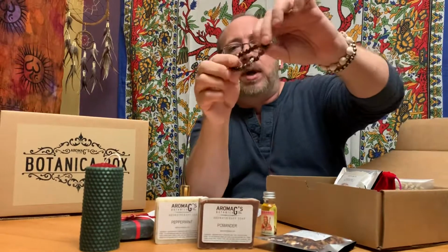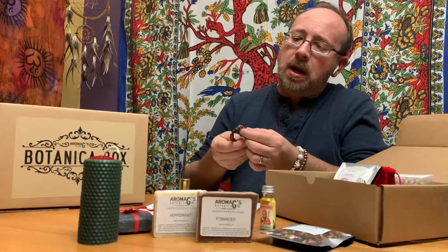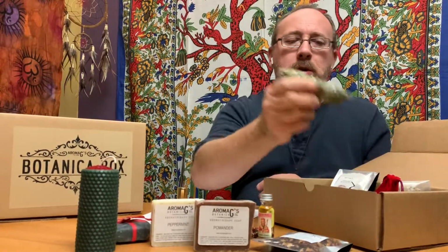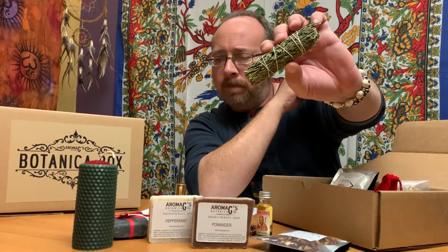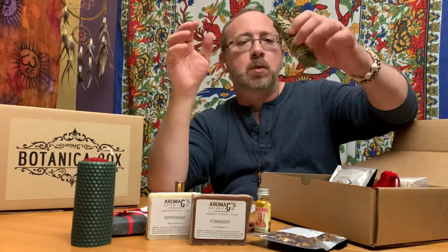A little beaded bracelet. There'll be different types of bracelets in each box. This little wooden one with an owl on it. A cedar smudge. So perfect for Yule. Cedar trees are considered old and wise, powerful, and people use this to cleanse out the energies in their house, just like the way you would white sage.